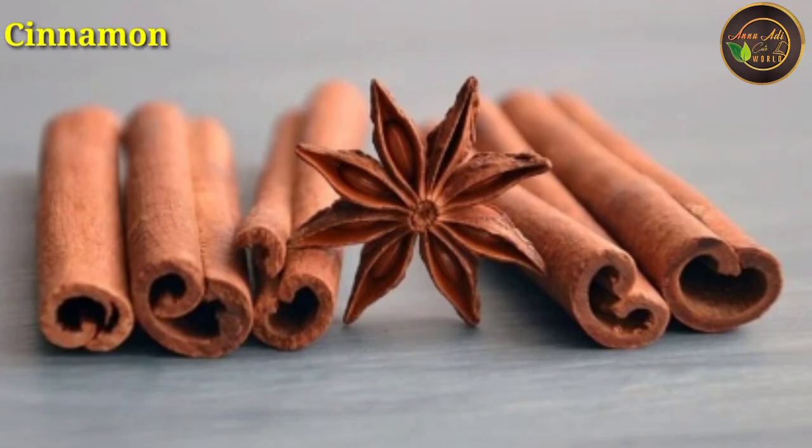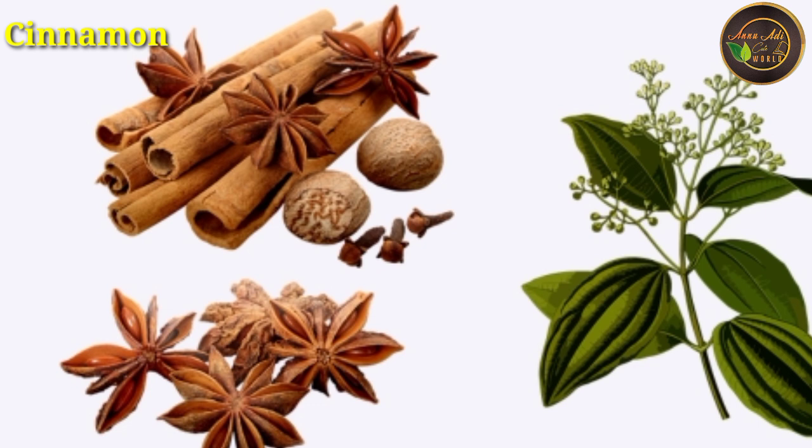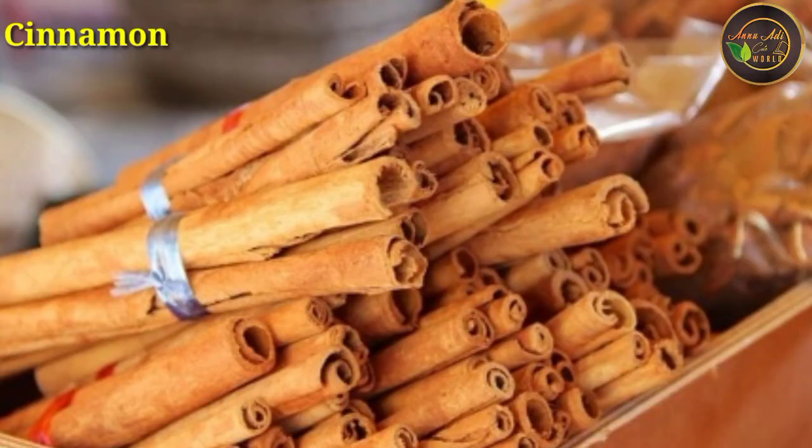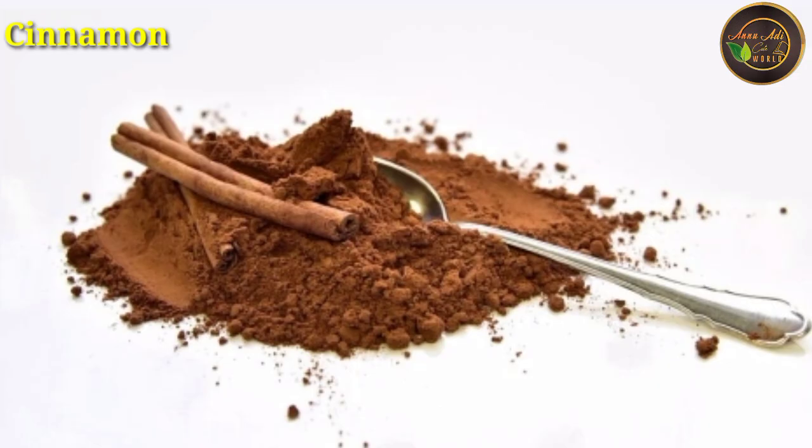Next ingredient is cinnamon or dalchini. Cinnamon is famous for its antiviral, antibacterial and antifungal properties. It contains antioxidants with anti-inflammatory effects. Cinnamon can reduce blood pressure, lower blood sugar levels and risk of type 2 diabetes. It can also relieve digestive discomfort.